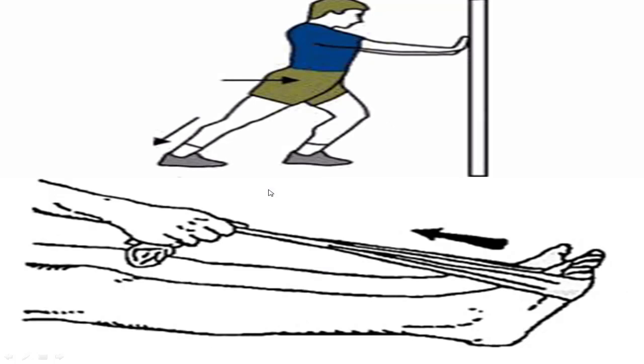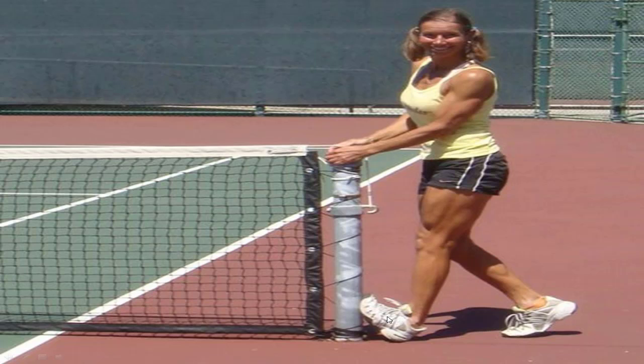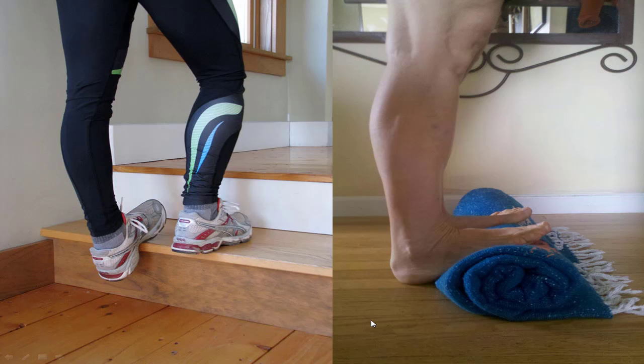Do the same thing for your calf stretches, plantar fascia stretches, pull back with the towel. You could lower yourself off a step. You could simply stand and lean forward on a rolled up towel like this. They all work. You could even just put your foot against the wall or a post before you start playing tennis. So what happens is, you do this, stretch out your hamstrings, your calves, your plantar fascia.